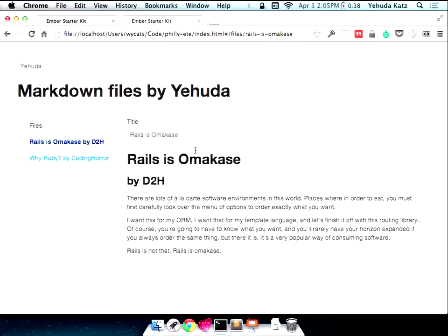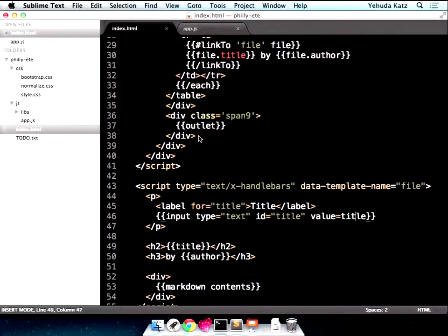So let me refresh. You can see, OK, Rails is omakase. If I bang, we'll do the right thing. It will modify all the places on the page where it's there. So let's add a couple more p tags.